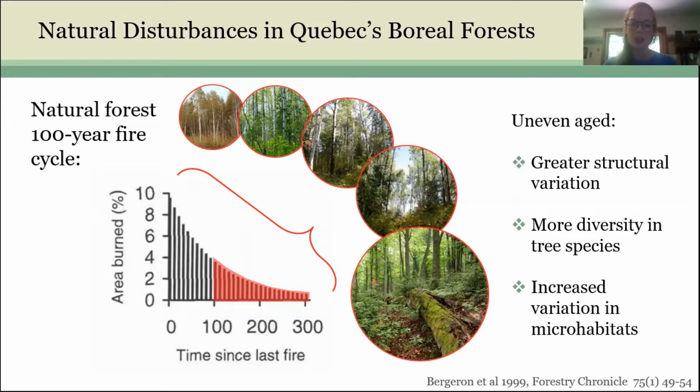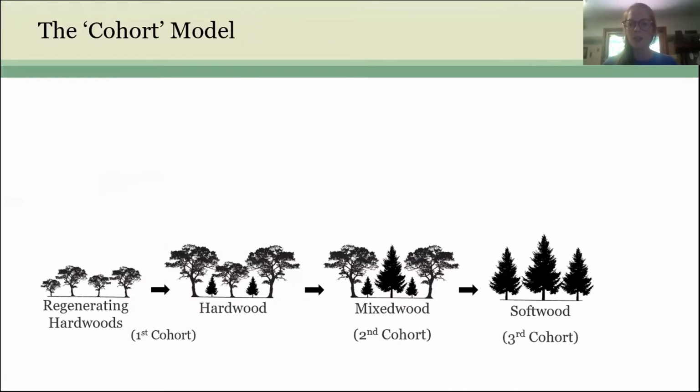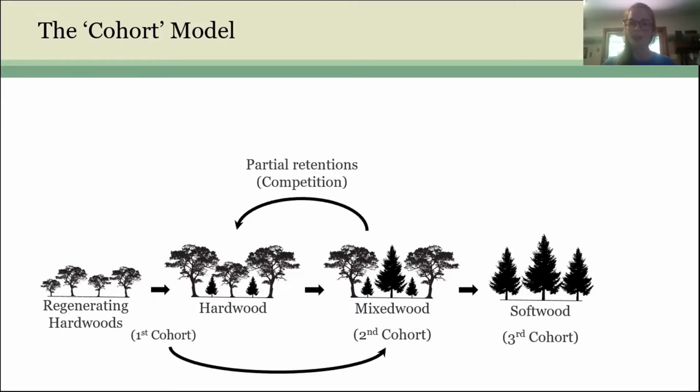So therefore, some forest management operations have attempted to integrate a greater variety of harvesting techniques in the hope that they'll be able to imitate this wider distribution of stand ages and classes and represent something that's more similar to an unmanaged area. So one of these strategies is the cohort model. In the cohort model, partial cutting can be used to emulate competition by thinning young trees or emulate senescence by harvesting larger stems. And this can move a stand from that first cohort, which in our case is hardwood dominated, to the second cohort, mixedwood dominated, or vice versa.